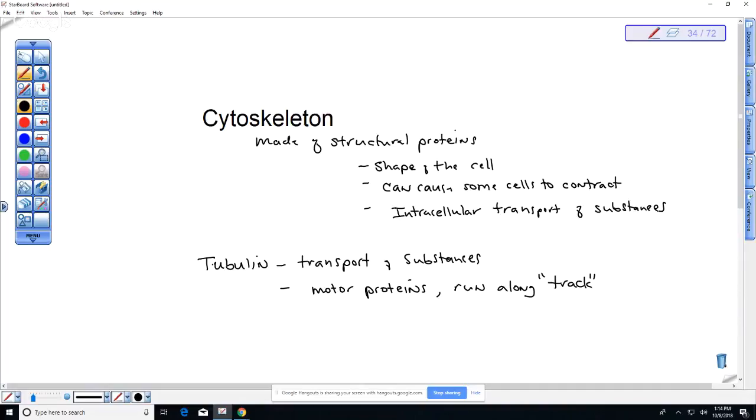And these motor proteins just act like little motors. What we've discovered is that in the cell, we have these proteins that have mechanical movement and actually can change shape and allow them to move throughout the cell. So I'm going to show you just a graphical depiction of what these motor proteins look like.